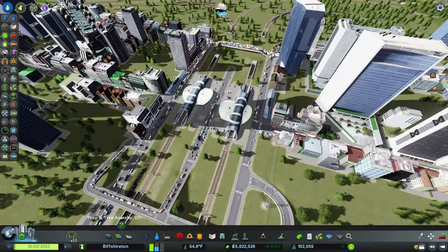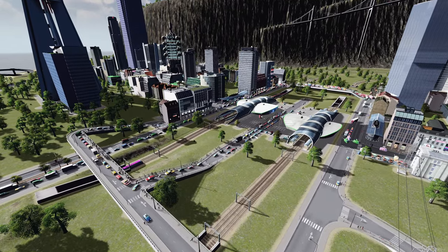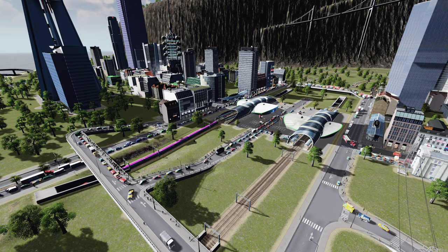And boy, don't people go bananas every time you do a loop in City Skylines. Wow, Biffa, that's not realistic. I'm a train spotter, and I don't ever go in loops. Shut up.